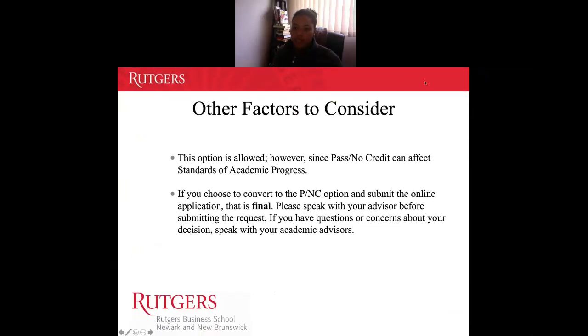Okay. Again, when considering other factors before you do the pass no credit, consider your financial aid and how that may affect you, satisfactory academic progress. If you needed to, for instance, have 80% of your courses complete with a certain grade based on an agreement you have with financial aid, you still have to adhere to that. If you're on scholarship and they're asking that you maintain a 2.5 or a 3.0 GPA, and say you're not quite there, if you haven't attained that, then you would be out of terms with your scholarship. So that's one thing to consider as well. And again, the application, once you submit, is final. Take your time in making your decision.